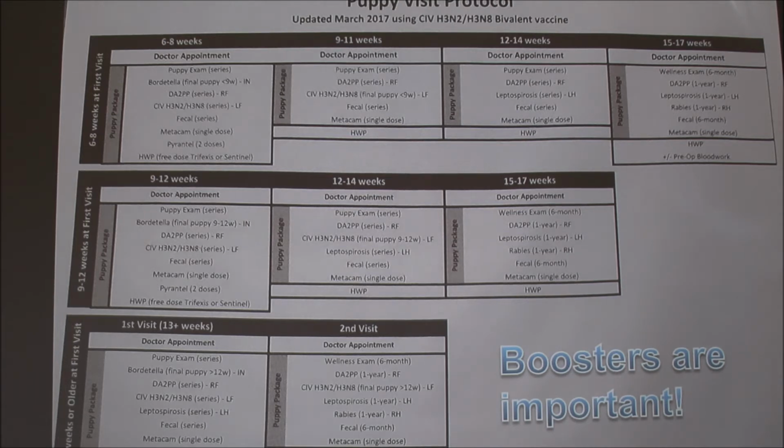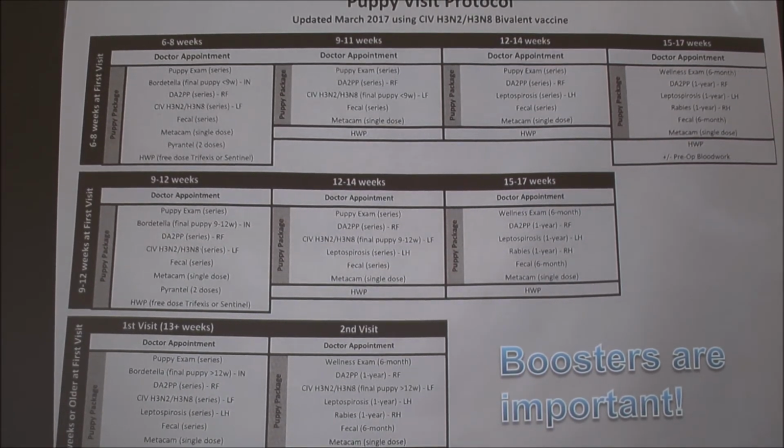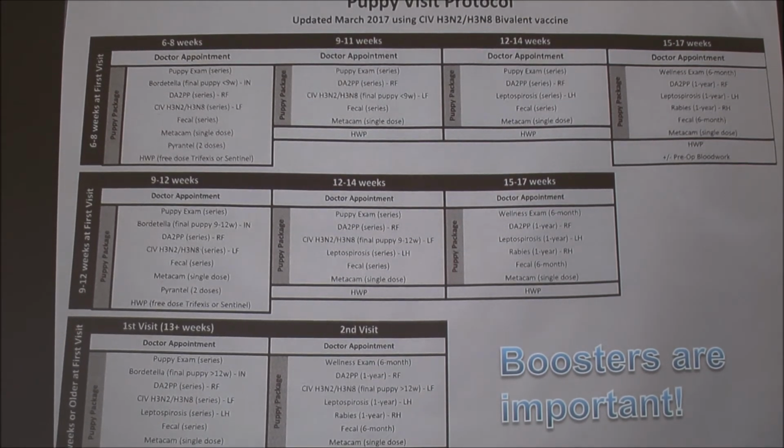Yes. So do you know, let's say you adopt a dog from a family and they say the dog has all of its shots. And if you bring it into the vet, is there a way to check to see if they've gotten that shot, or would you just wait to give them another booster?